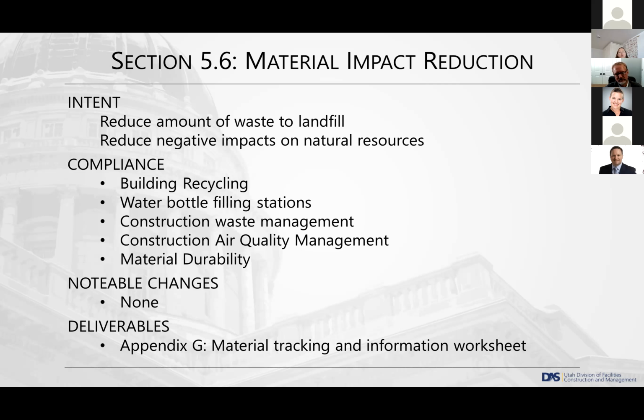Okay, moving into material impact reduction. The intent here is to reduce the amount of stuff we send to landfill and to reduce the negative impact on our natural resources. Compliance includes building a building that allows for recycling within the building, having water bottle filling stations, construction waste management, construction air quality management, and some guidelines around what we expect for material durability.